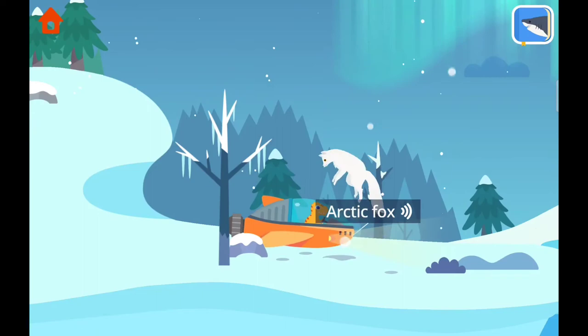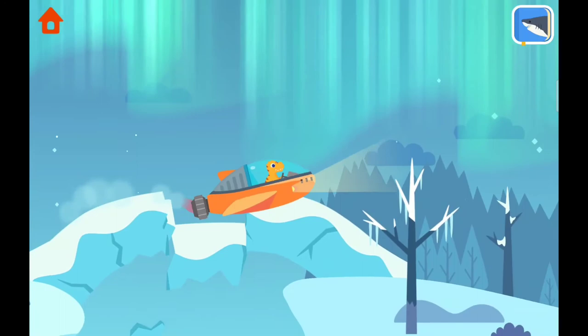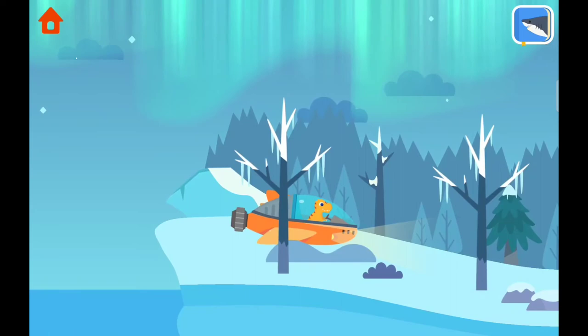Arctic fox. The Arctic fox has really good ears. When it hears small animals under the snow, it jumps and punches through the snow to catch them.